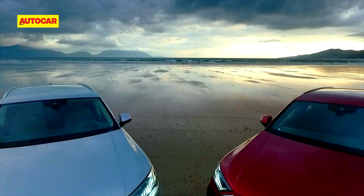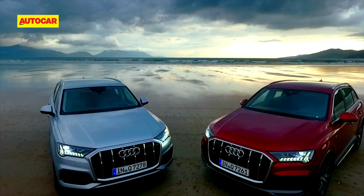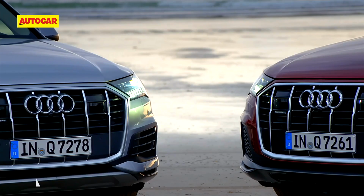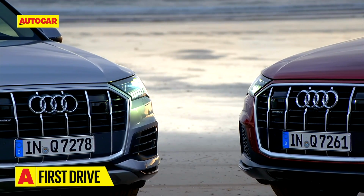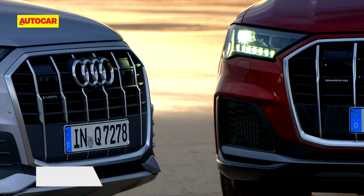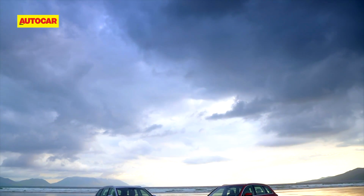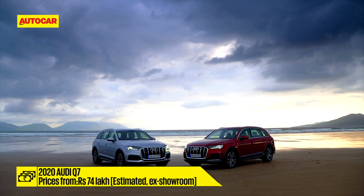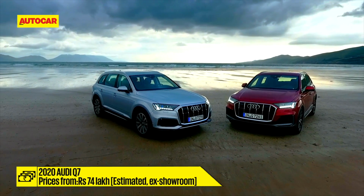We still haven't experienced the cabin with 7 seats, and the 286 horsepower diesel will only come later. But one thing's for sure, with this new facelift, Audi's Q7 should be well and truly back in the game. Clearly one to have on your shortlist when it comes to India in 2020 with an expected starting price of Rs 74 lakh.